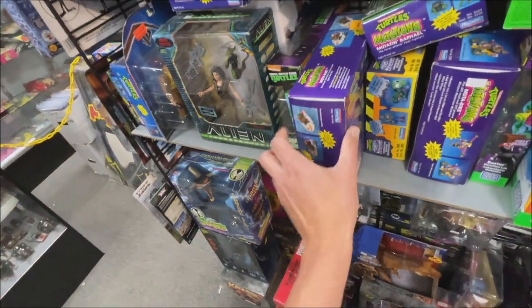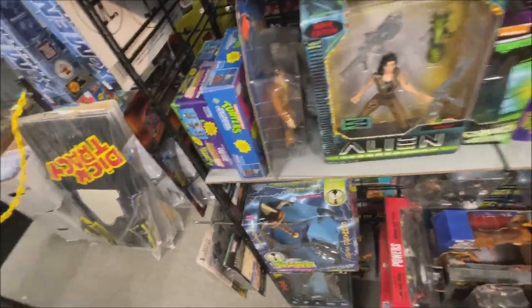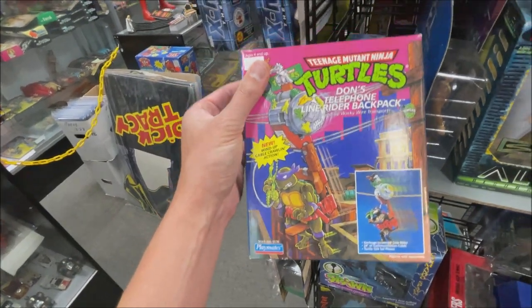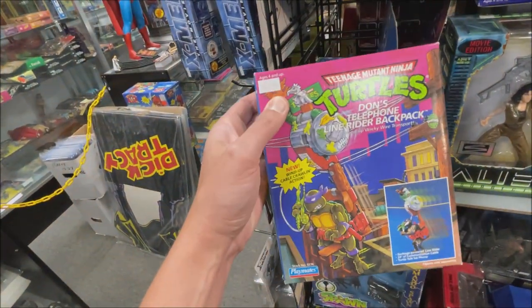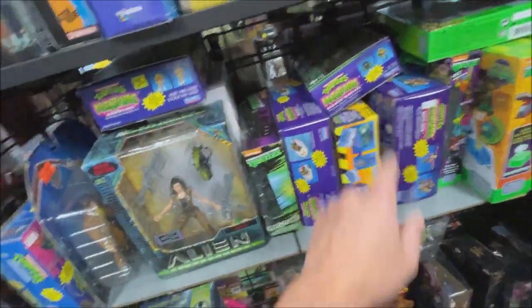I was gonna say, at this point, for turtle stuff, I mean, you have to be pretty close. I do have a lot of it. I don't know what else there is. This stuff I don't have. Like this, I don't have these, the Mutaraft and the Mutabike.